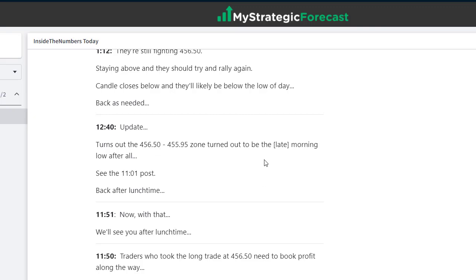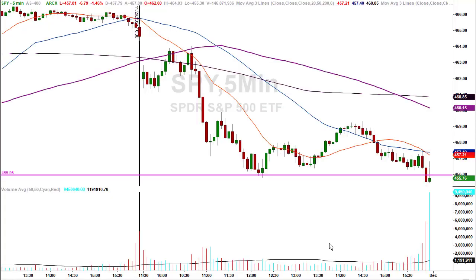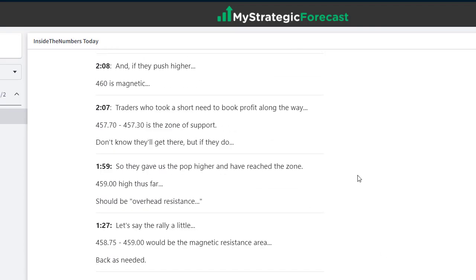Turns out 456.50 was the low after all, or the late morning low. We gave a zone, 456.50 to 455.95. And you can see that here if you didn't read the notes, 11:45, 456.50 to 455.95. I might have said 6 before, but there you go. That was the zone, 456.50 to 455.95. Another typo there. We're moving along. There's the 5. We're still moving along.